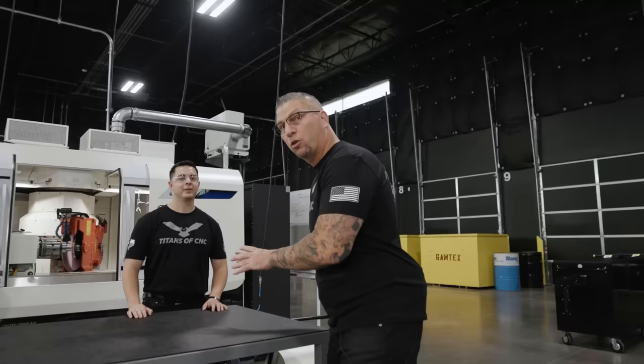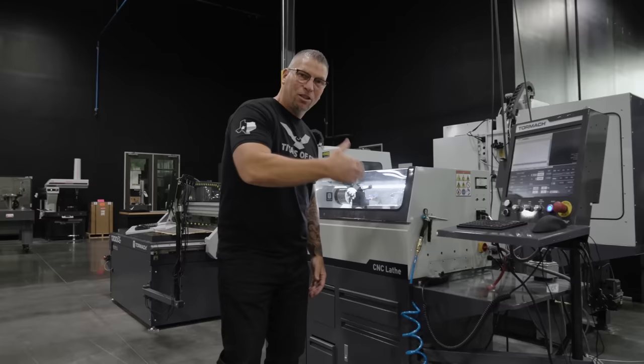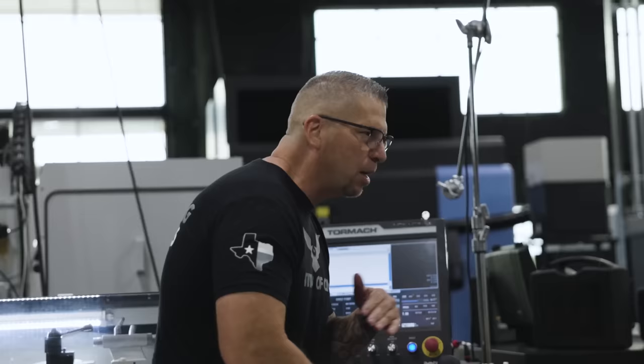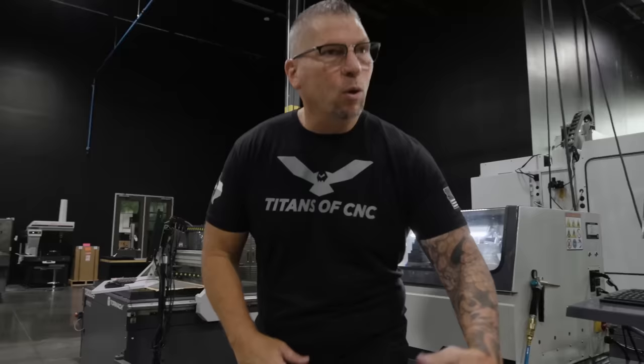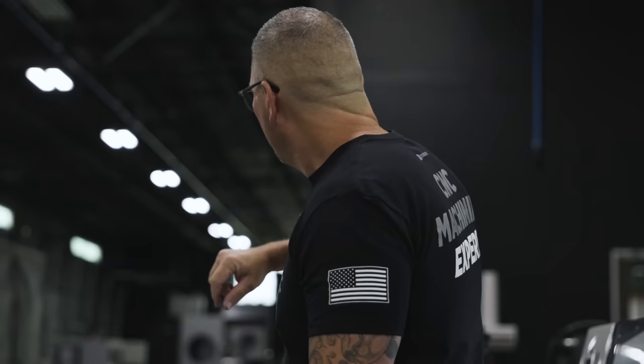I want to come over here by the Tormach 8L lathe. Beast, have you guys seen one of these? They're so awesome. You can put them in your garage and we can make all the Academy parts in new videos. But real quick, what I like is that when you go up front, you see all the DN Solutions machines, formerly Doosan, and then you see the Barmy over here.